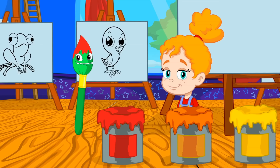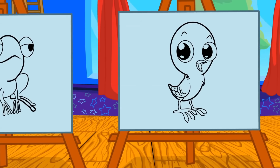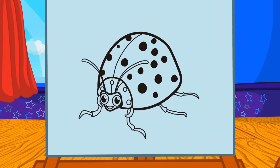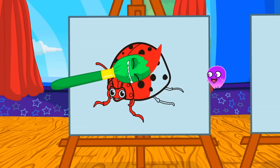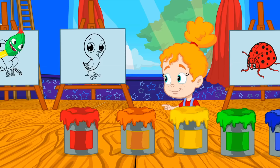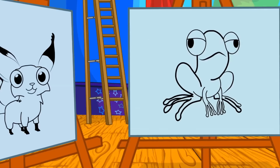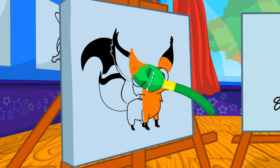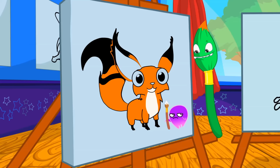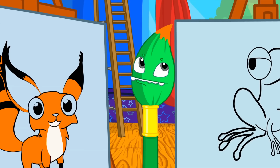Red. Which of these animals are red? Exactly. The ladybug is red. Groovy, now orange. What will it be? Yes, very good, Phoebe. The fox is orange. Yellow. Groovy, you try now. Which animal is yellow?